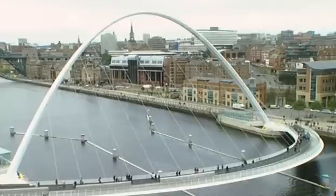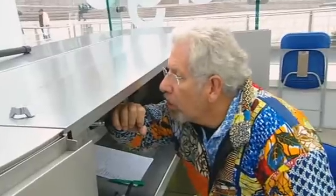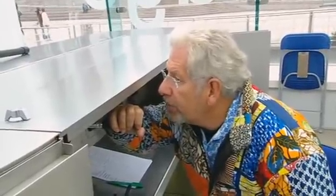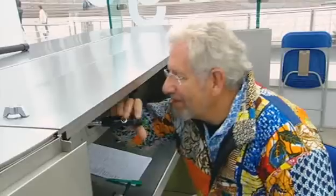Good morning, ladies and gentlemen. Welcome to Gateshead Millennium Bridge. We're going to open the bridge in a few minutes, so please clear the bridge. Please clear the bridge. Thank you. That ought to shift them.